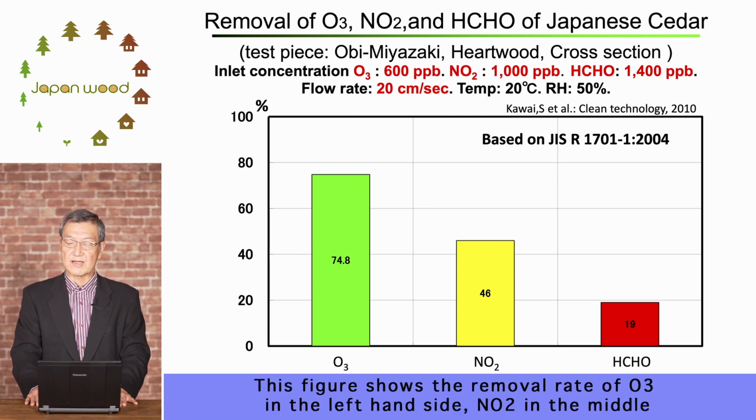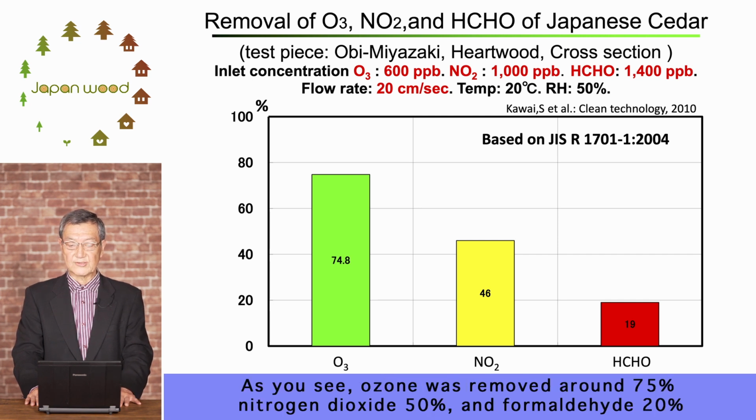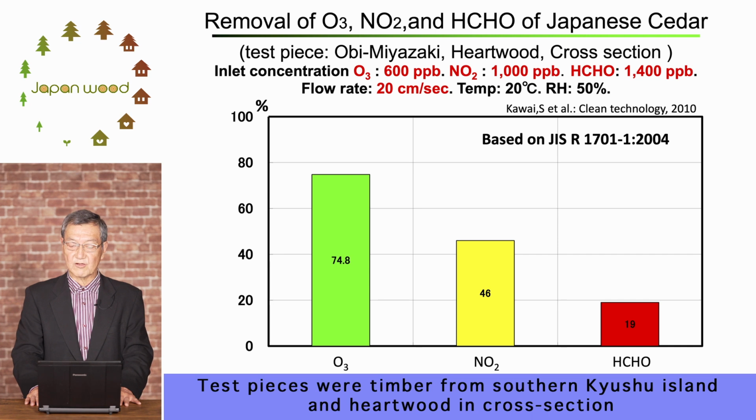This figure shows the removal rate of ozone on the left-hand side, nitrogen dioxide in the middle, and formaldehyde on the right, based on the Japanese Industrial Standard. As you see, ozone was removed around 75%, nitrogen dioxide 50%, and formaldehyde 20%. Test pieces were timber from southern Kyushu Island, and heartwood in cross-section.